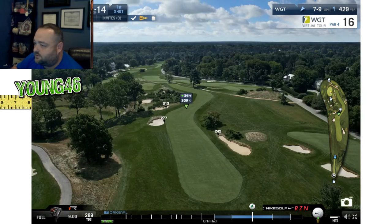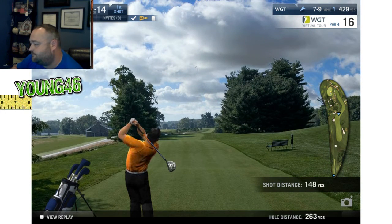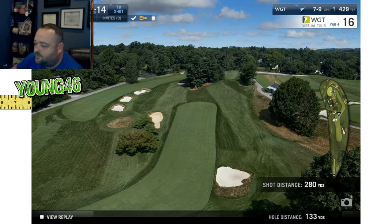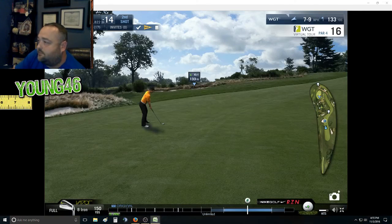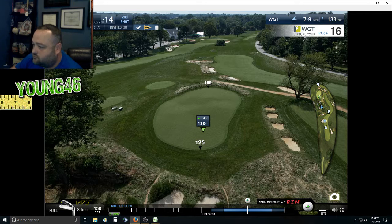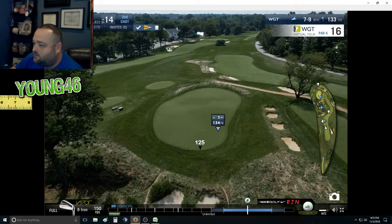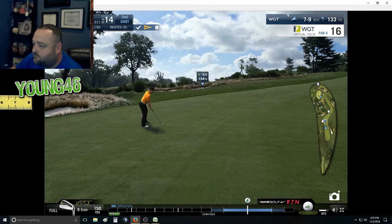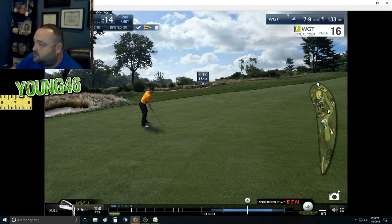Alright, let me take a look here. Not really wanting to mess around with the rough here. Definitely could have been more aggressive on that shot, but played it a little safe. We're turning it off a little bit. I don't like to aim from this view, so I don't like to move the aimer when I have views like that. Just because all too often I've noticed you're aiming somewhere that you didn't want to. Okay, I like that aim right there.